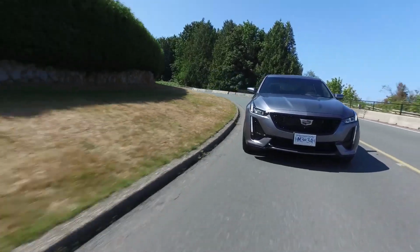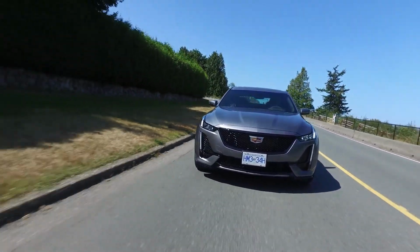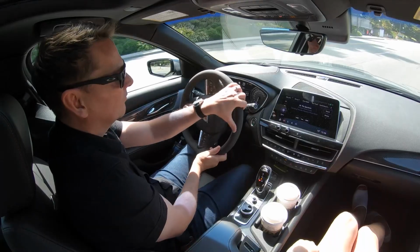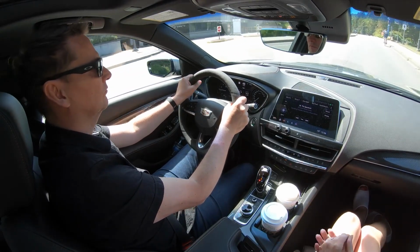A couple other things. This has the new 10-speed automatic transmission. Yeah. Can you believe that Ford and General Motors actually co-developed the transmission? That's like cats and dogs getting along. Yeah. Ford and General Motors developed this 10-speed automatic. Ford uses it extensively. It's used in this Cadillac. The tuning is very different though, and I think that it's really quite good in this car.